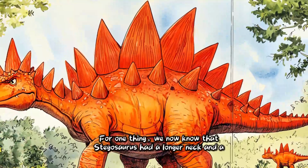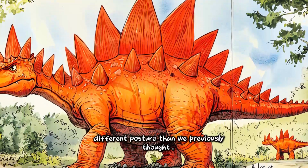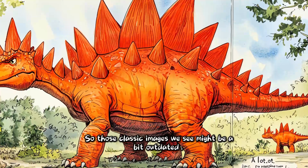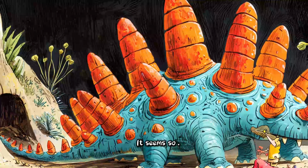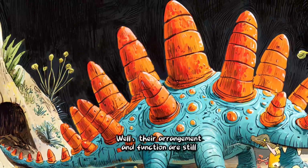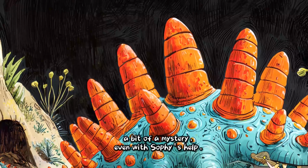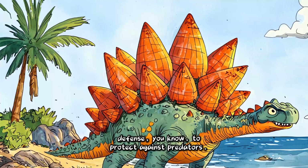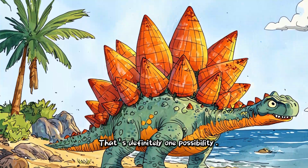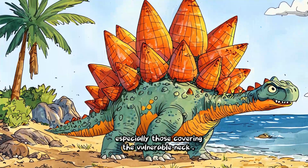A lot. For one thing, we now know that Stegosaurus had a longer neck and a different posture than we previously thought. Interesting. So those classic images we see might be a bit outdated. It seems so. And those iconic plates, well, their arrangement and function are still a bit of a mystery, even with Sophie's help. Really? I thought it was settled that they were for defense, to protect against predators. That's definitely one possibility. Those plates would have offered some passive protection, especially those covering the vulnerable neck.